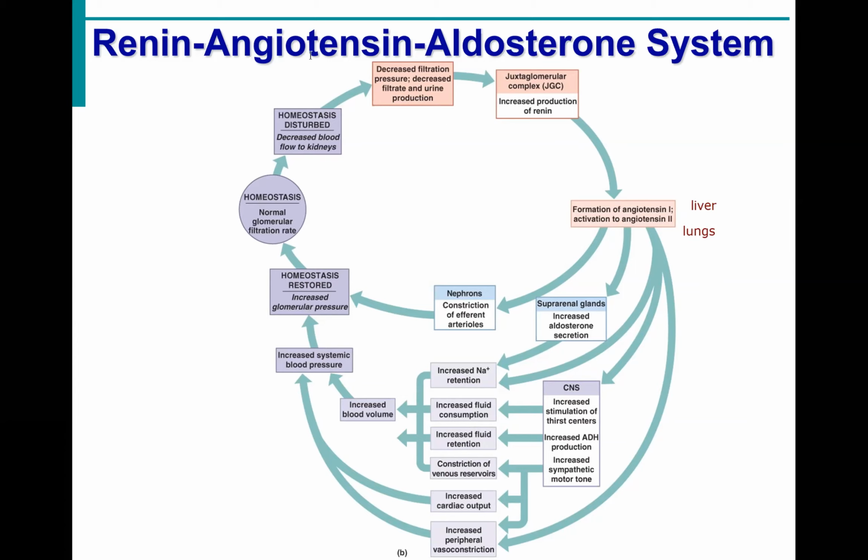And that angiotensin II is, as we can see, a dynamic hormone with a lot of effects. It causes the constriction of the kidneys' arterioles, right, which increases glomerular pressure. It leads to the stimulation of systemic constriction of arterioles, which is going to increase the blood pressure. It causes the release of aldosterone, which leads to sodium reabsorption. Right? It causes sodium and chloride and potassium to be reabsorbed. And again, when that happens, water follows.